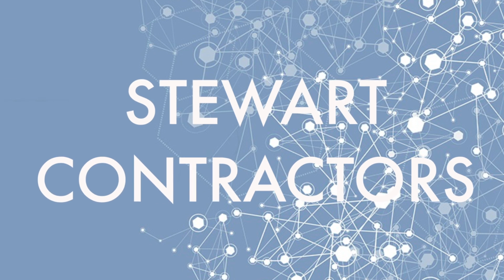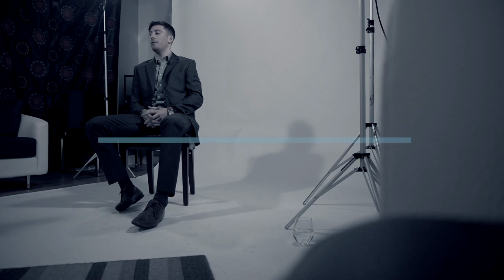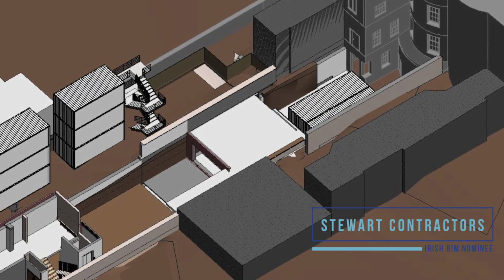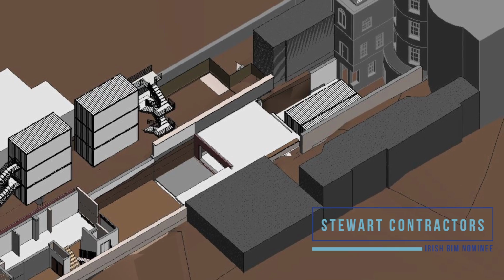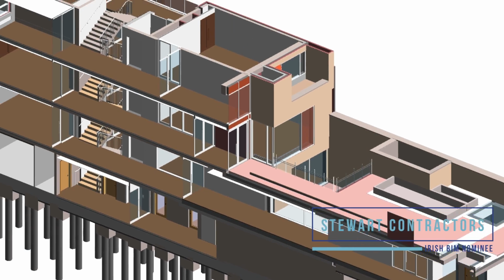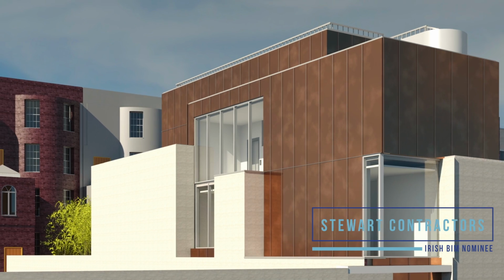Marcus O'Byrne, BIM manager in Stewart Contractors. Well, it's a city centre project. It's based just around the corner here on Merrion Square. So initially we used it as a site management visualisation tool to try and organise the site as best we could. We used the architects and engineers' drawings to develop a 3D model, which in turn was fed out to fellow contractors on the site, and they used that then to develop their mechanical and electrical models.